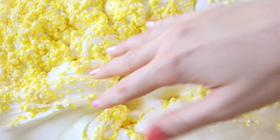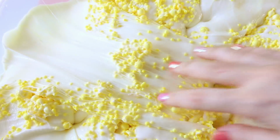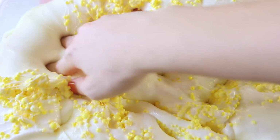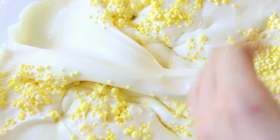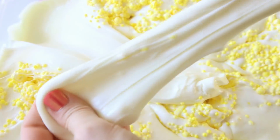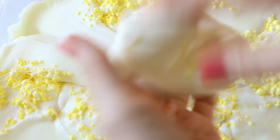Next we have this is lemon pound cake. So this is inspired by the Starbucks lemon pound cake, so I decided to make a slime inspired by it. It smells exactly like it, so it's like a fresh bakery lemon smell, and then it is lightly colored like a really light pastel lemon with a bunch of yellow beads on the top for crunch.